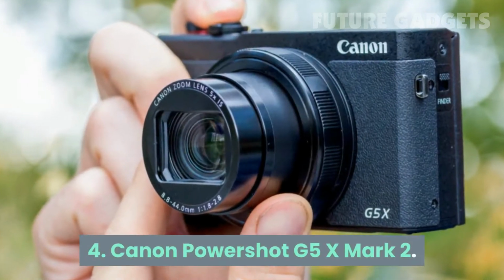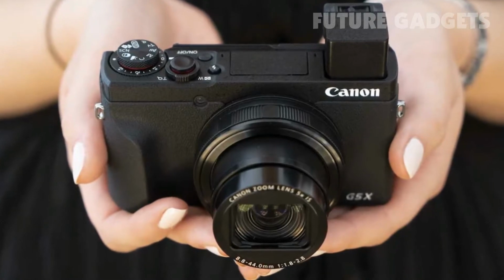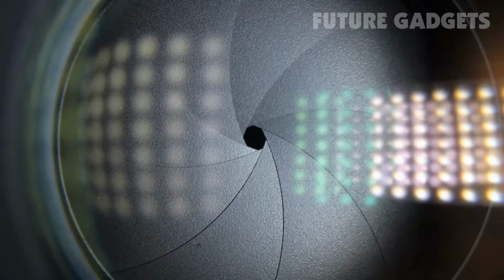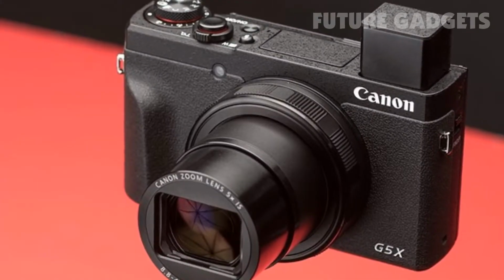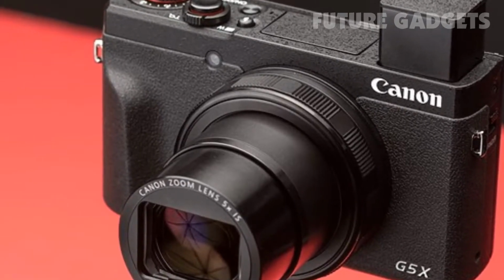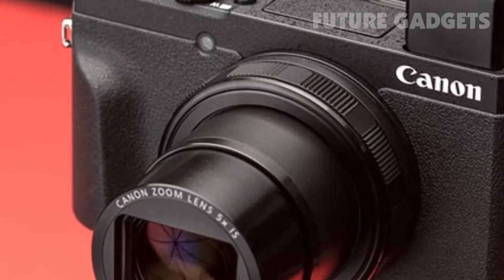4. Canon Powershot G5X Mark II. What the G5X Mark II loses in zoom, it makes up for in other areas. With a wide maximum aperture throughout the focal length, this is a camera which is well suited to a wide range of lighting conditions. Besides which, having up to 120mm in 35mm terms available is still pretty flexible.